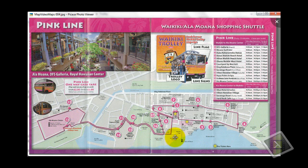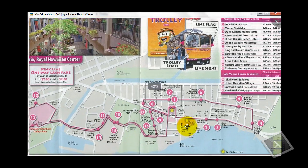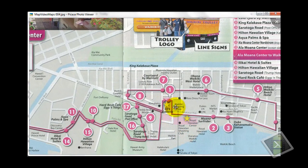And it does a rectangle. Their headquarters is right here at the DFS Galleria, which stands for Duty Free Shopping Galleria, for our international shoppers who want to shop till their hearts drop without having to pay a duty. Inside of this building there is a kind of trolley bus stop depot where all the colors feed through. However, the pink line stops at all of these.